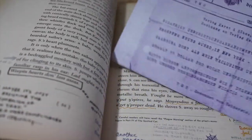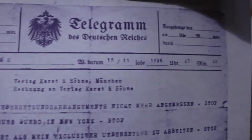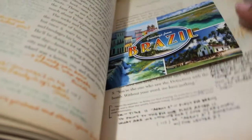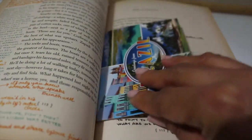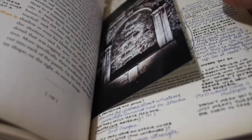So you have a telegram, which is really a nice addition to the book, to have these telegrams and different things in here. And then as I was going through the book, you have these two people that are going through this book. And here's a postcard from Brazil. It looks very nice and authentic. And then you have the stamp from the post office, and how they just got rid of the address, and another postcard from Brazil. So I just feel like I'm going on an adventure.